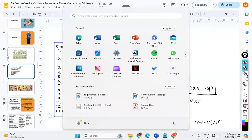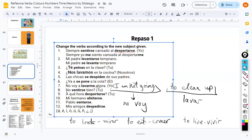Are you all tired? I feel like I am tired. So I can't imagine for you guys after a full day of school. All right. Everybody understands number 7, why it remains as lavar. We will do more of this next week, Wednesday. Or tomorrow if you're feeling brave and you want to come to the Tuesday class for the younger students, right?